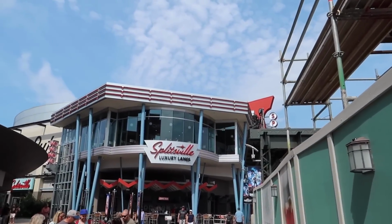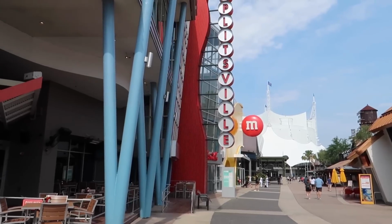So where we're headed to, Splitsville, right here. There have been a few flavors at Salt and Straw that I thought were not gonna be good, but they actually turned out to be very delicious. So even the corn might be good. You never know.